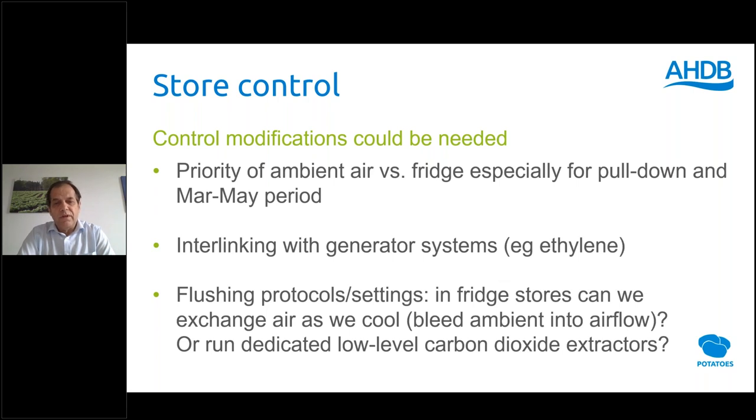In some of the fridge doors, can we use techniques such as bleeding ambient air into the fridge airflow to bring in some fresh air at relatively low volumes, but nevertheless get ambient air into the store while the stores are running for temperature control? Or do we need to run things like dedicated low-level carbon dioxide extractors, and low-level because carbon dioxide is heavier than air. All of these questions are still there to be answered, and we do need to take some time to try to prioritise which of these options we need to use.